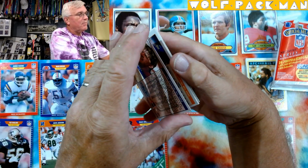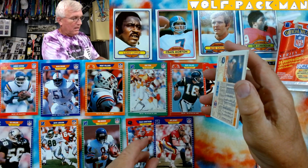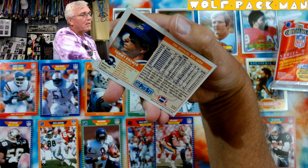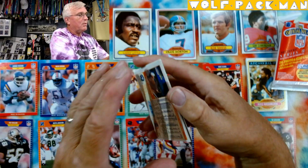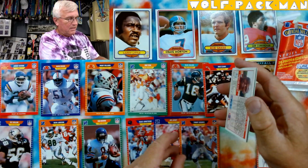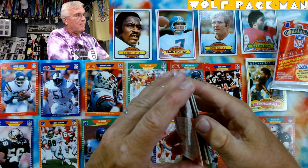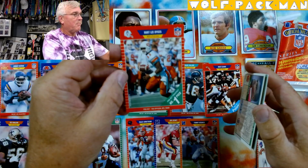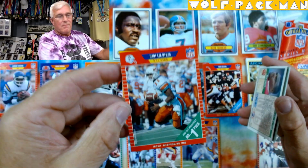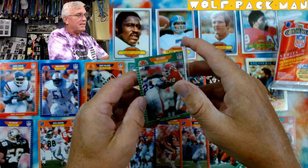Jim Lachey, tackle for the Skins. Little fella. Tommy Kramer for Minnesota started in 77, and here we are in 89, all with the Minnesota Vikings. That's pretty cool. Played throughout the 80s for the Vikings. Hart Lee Dykes, wide receiver. Looks like I have only one more card after Hart Lee. Hart Lee's also a prospect in his Oklahoma State University uni. And the last card today is Neil Smith, defensive end, Kansas City.